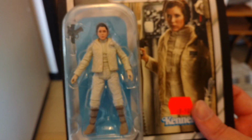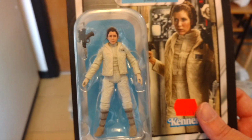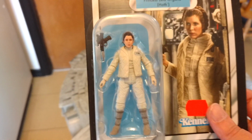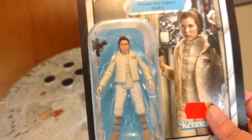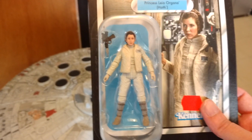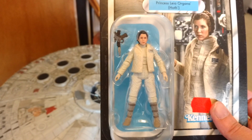So the stupidest thing is, I went and bought a crew for my Falcon because this is a dream. Like, as a child, I would have just loved this. I love these things so much. I took them camping everywhere in a bag. They went everywhere with me. But yeah, so I bought the crew. I bought the Empire Strikes Back crew.